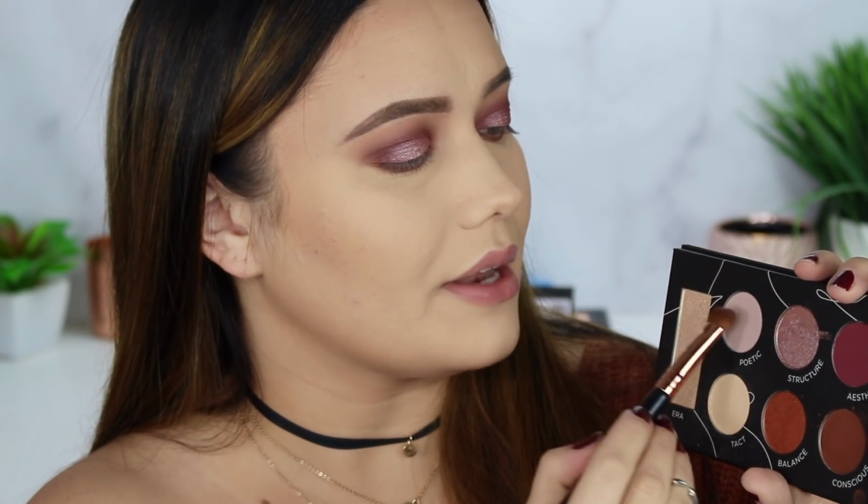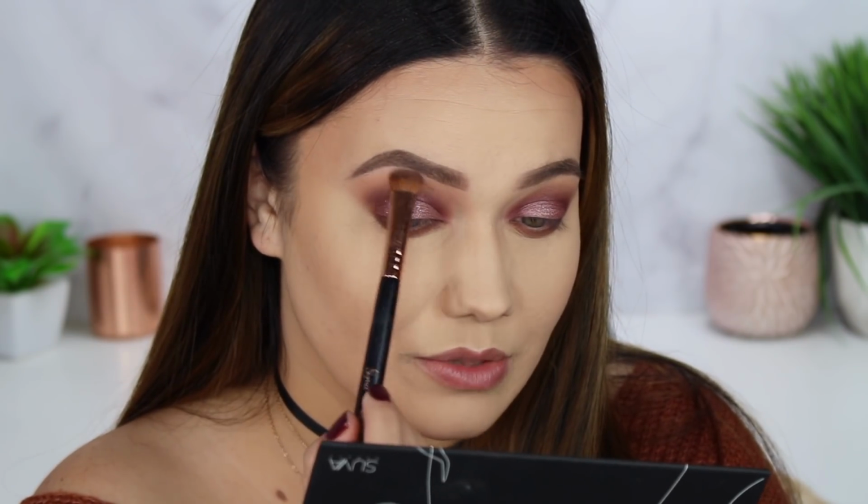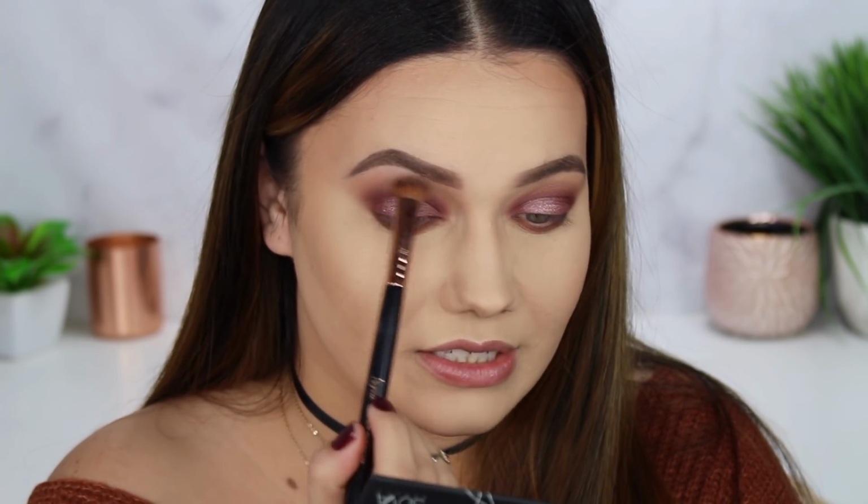And then on the brow bone, I actually want to go a bit into the shade Poetic here. It's like a really dusty lavender. Just because this eye took a little purple turn, I think this might be cute to pop up here. Ooh, yes. Just very different from what I typically do.